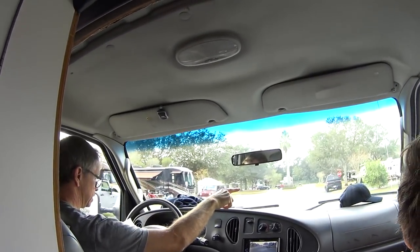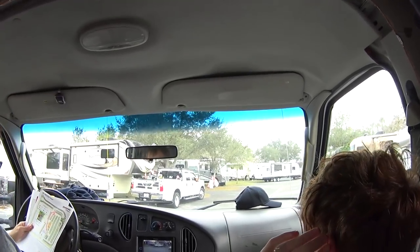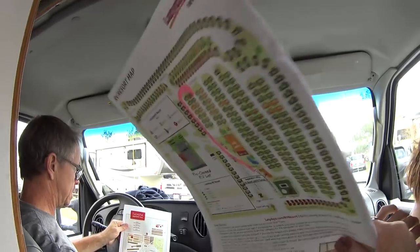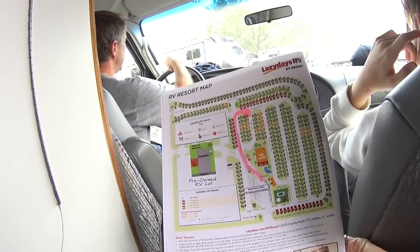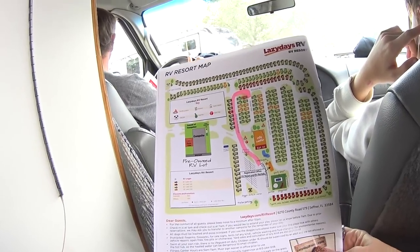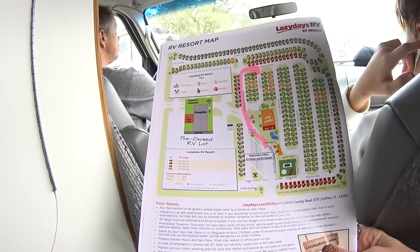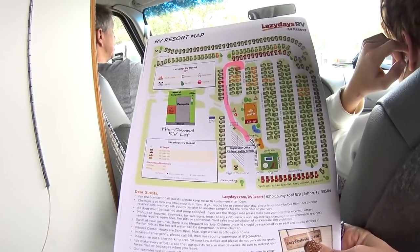That should be our site right there. We'll show you the site. Oh, look, we're close to the pool and everything. So this is what we're staying at. Man, if you've got a big rig like that, it's hard. I think it was $55 a night, but it's still saving us a lot of money because I was going to pay $200 for a hotel. So this beats that.